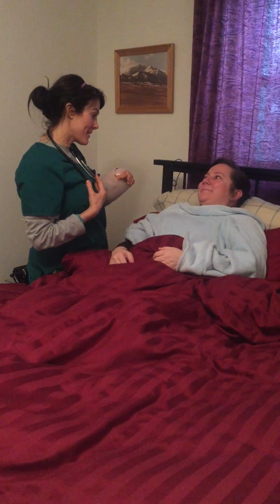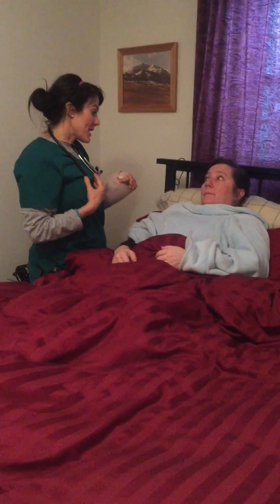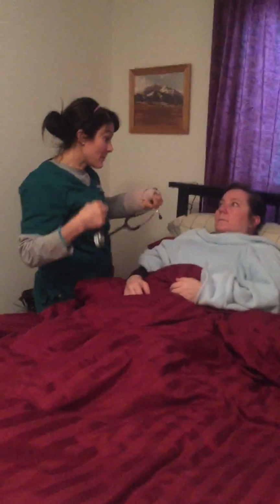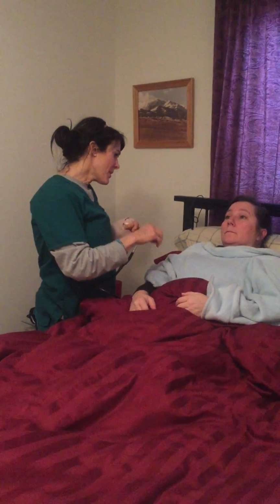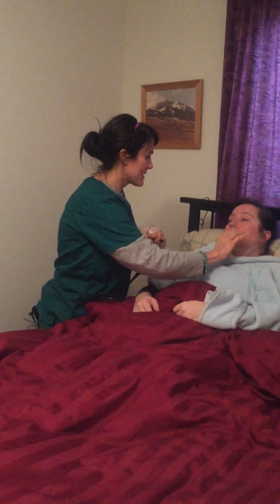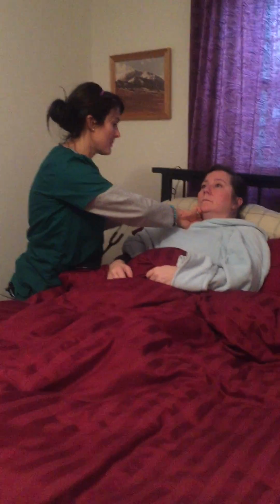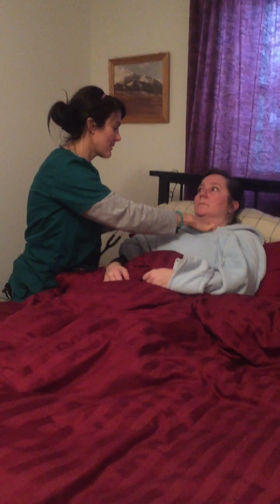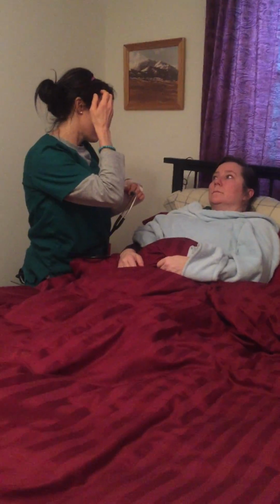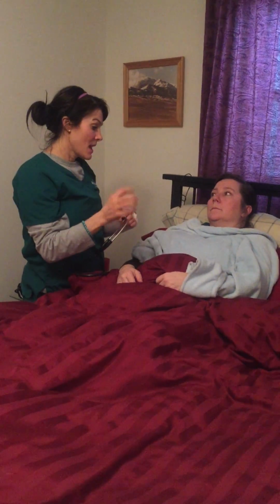Perfect symmetry. Okay, so excellent. All right, so next I'm going to check your apical pulse, and by doing that, I'm also going to check your neck and make sure that you're not swollen in any of your lymph nodes or anything like that as I work my way down, and that your skin is dry and intact and there's no lesions.